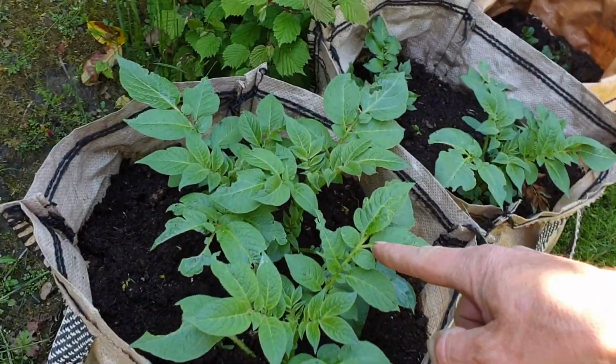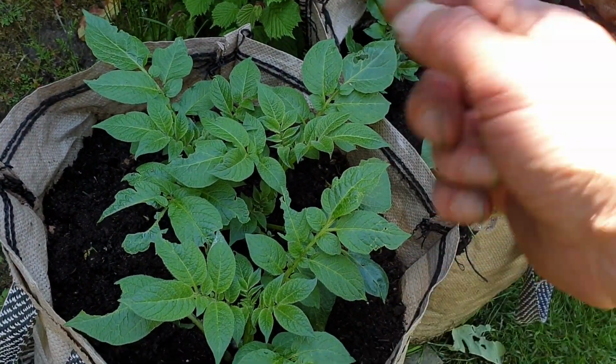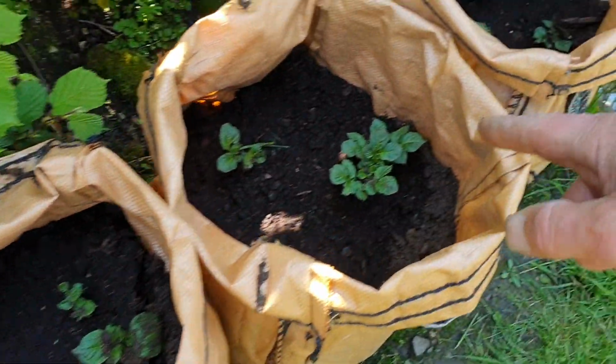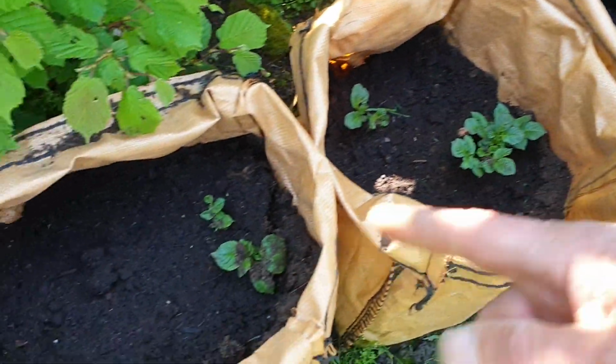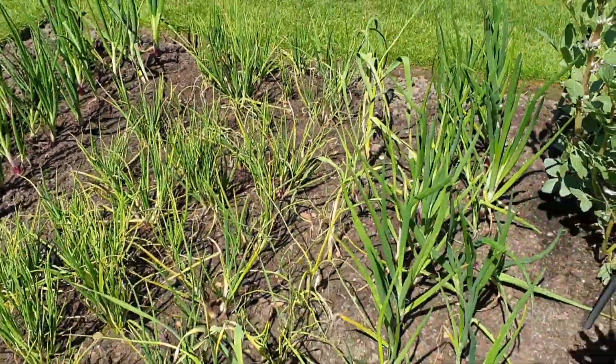So those are the ones that were potted up and grown on first and then planted, and they've done really well. Those are the ones that have just gone straight in, and they're catching up, but they all need earthing up now. Onions and shallots are all doing pretty well.